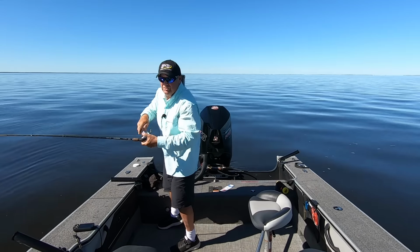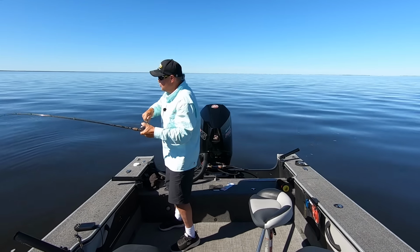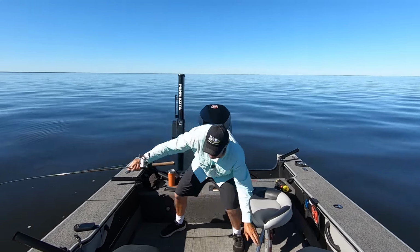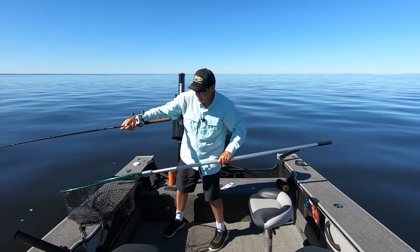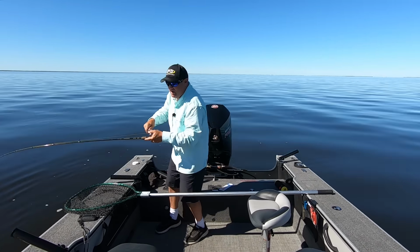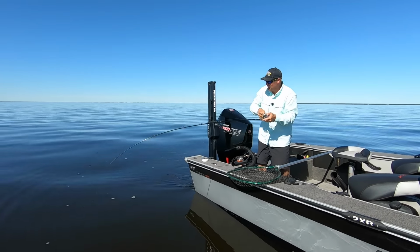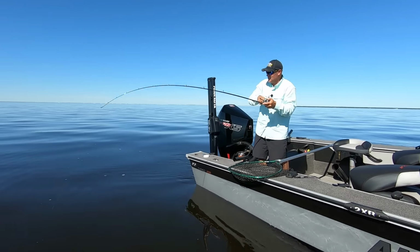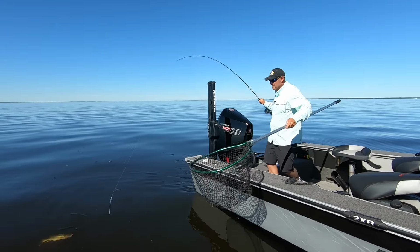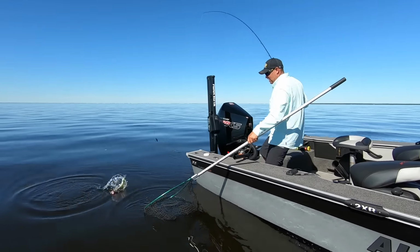It's funny how in these scenarios, when you see a fish, most of the time they're willing to bite, but you gotta find them. You gotta see them on your electronics. And when you see them, they're usually willing to go. It feels like a decent eater size fish. Small side to eater. Oh, good walleye. Good eater fish. Come here, buddy.